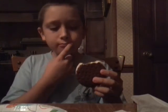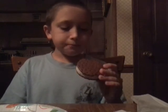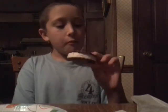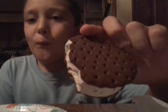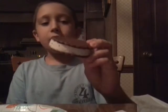Kind of tastes like cookies and cream cotton candy. It's good. So, I got it from Wallops Island and NASA.